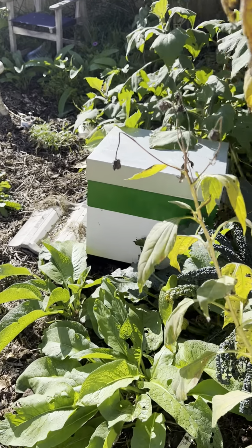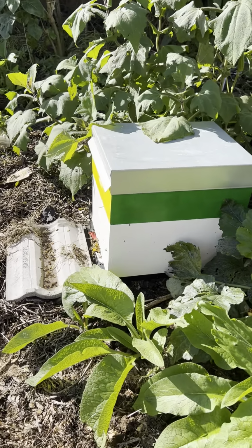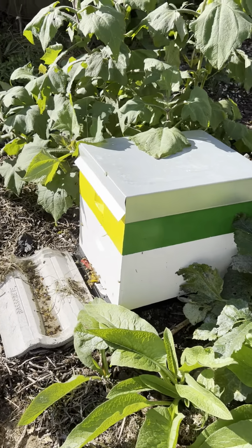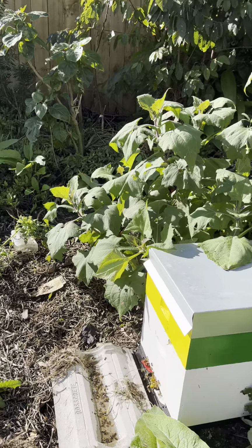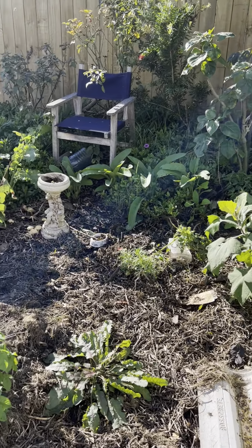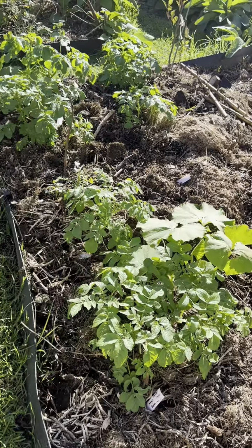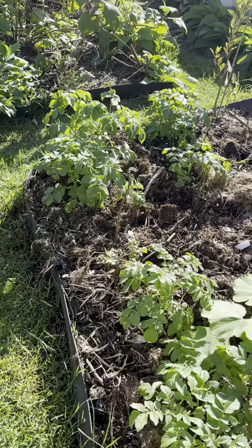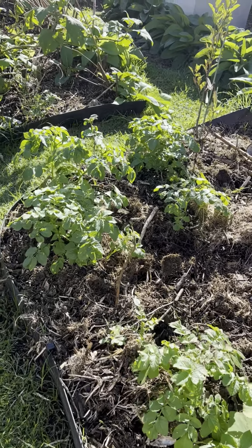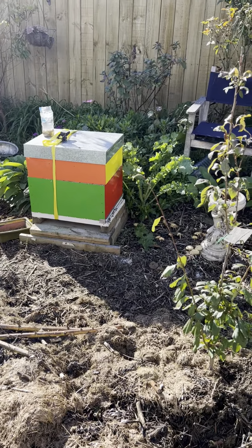My busy little bees that are getting hammered by the wasps, but hopefully they're winning. I've reduced it down to just one entrance, so they are managing to keep the wasps off. I planted some moonlight potatoes, which are meant to be fast maturing potatoes, so hopefully we're going to be able to harvest them before the brunt of the cold comes in a couple of months' time. There's another little beehive over there that's chugging along.